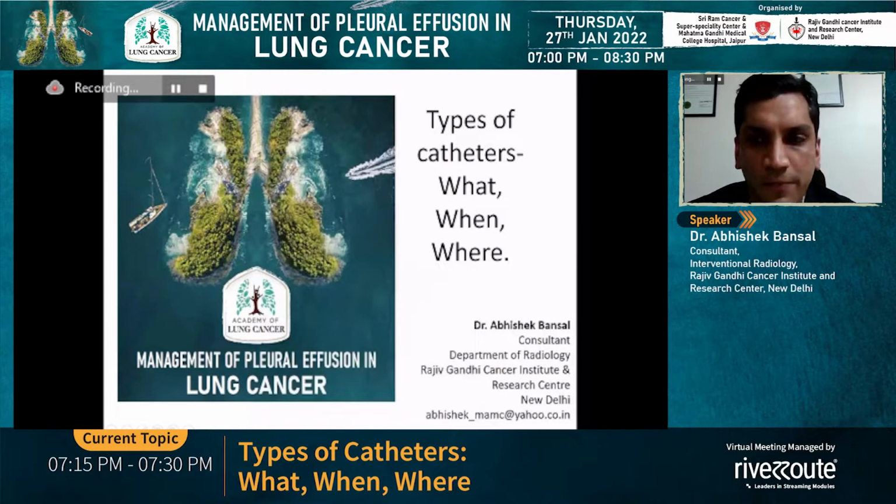So there are a lot of options in terms of how a patient with a malignant pleural effusion should be tackled. The starting point, as Dr. Chaturvedi said, is probably a pleural fluid aspiration, which could be done through a single needle or a small catheter. This is done, as Dr. Malhotra also said, to send fluid for analysis. And depending upon what malignancy we are dealing with, the chances of picking up malignancy are dependent on that.